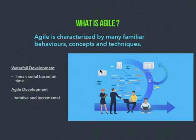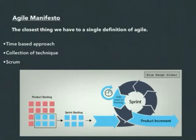Take a look at waterfall development. This is a traditional form of project management. They are linear, serial, and based on time. Take a look at Agile development. In a year, we could make even 4 projects at the same time. So it's more output, better, cheaper, and faster than waterfall methods. They are iterative and incremental.